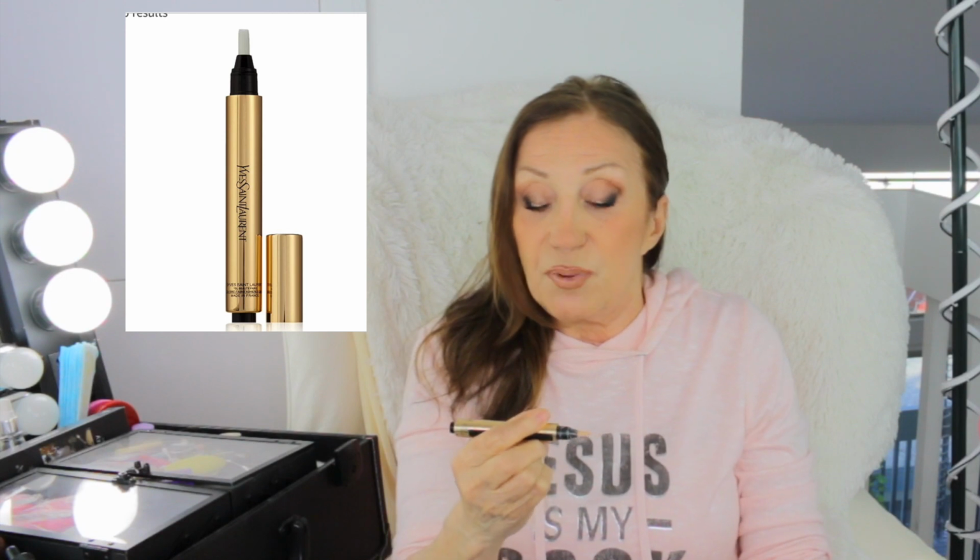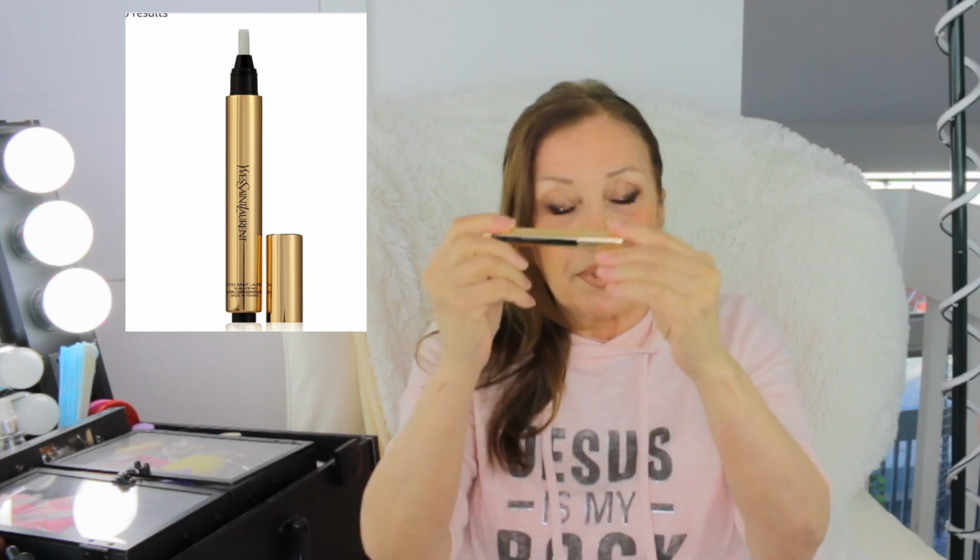Also, this is by Touche Eclat High Cover Radiant Concealer. I just put some on here and it blurs and it covers like a concealer, but on top of that it blurs. And then I could put a little here, and just do this. And this is not cheap, but it's fabulous, by Yves Saint Laurent.